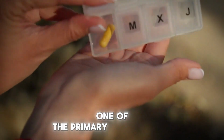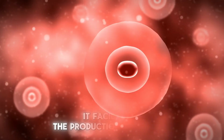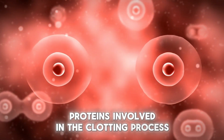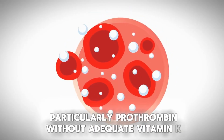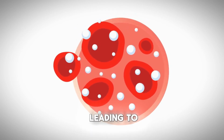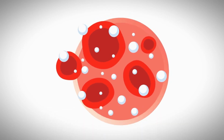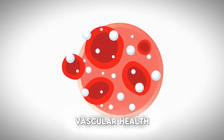Blood clotting. One of the primary functions of vitamin K is its role in blood clotting. It facilitates the production of several proteins involved in the clotting process, particularly prothrombin. Without adequate vitamin K, the blood's ability to clot effectively is impaired, leading to an increased risk of excessive bleeding, which can be particularly concerning for individuals with diabetes who may already have compromised vascular health.